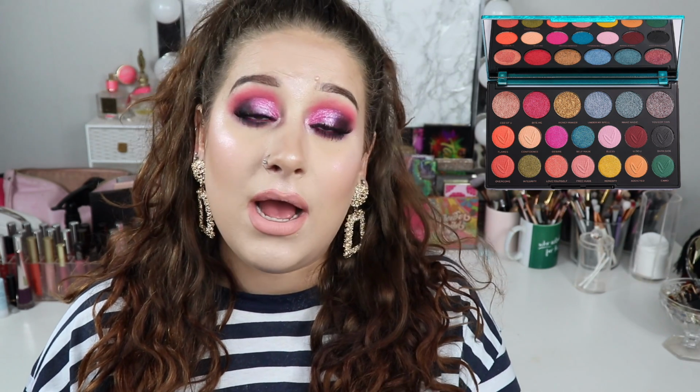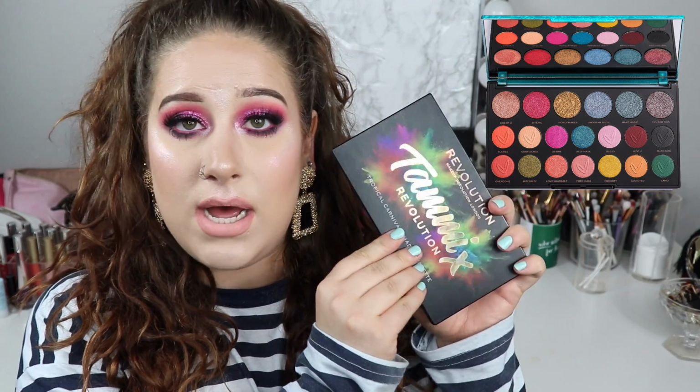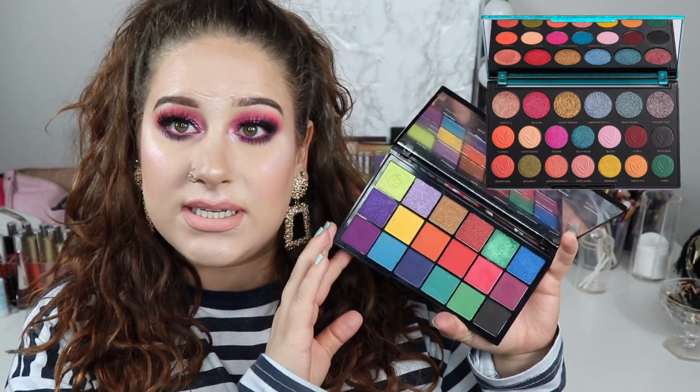He has a lot of warm colors as mattes, but then he has a lot of cool tones as shimmers. There looks to be satins. I can't say if it is or not. But then also, I recently purchased the new Tammy palette, which is this one. I did a video that I had up very, very recently. So this is what it looks like.